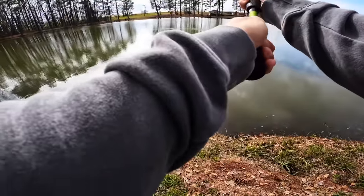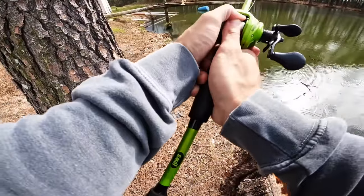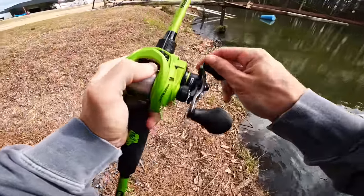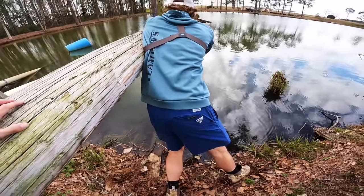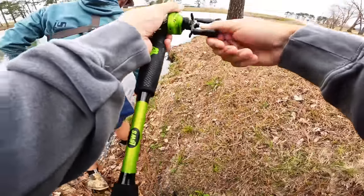Golly, I can beam this bit. Are you kidding me? I hooked the one rope in the whole lake. You gotta be kidding me. Adam, I got a problem. Bro, I cast it slightly too far, and it just happened to get it. Thank you. You get any bites? No.